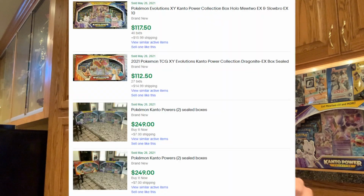Let's take a look at Kanto Power Boxes. 2 weeks ago, this product was selling for $185. I saw tons of listings on Facebook for $185 Kanto Power Boxes. They are down to $115 for a Kanto Power Box. Kanto Power Boxes is one of the best openings ever. I know I just kind of said that about Hidden Fates, but Kanto Power Boxes are a great open.